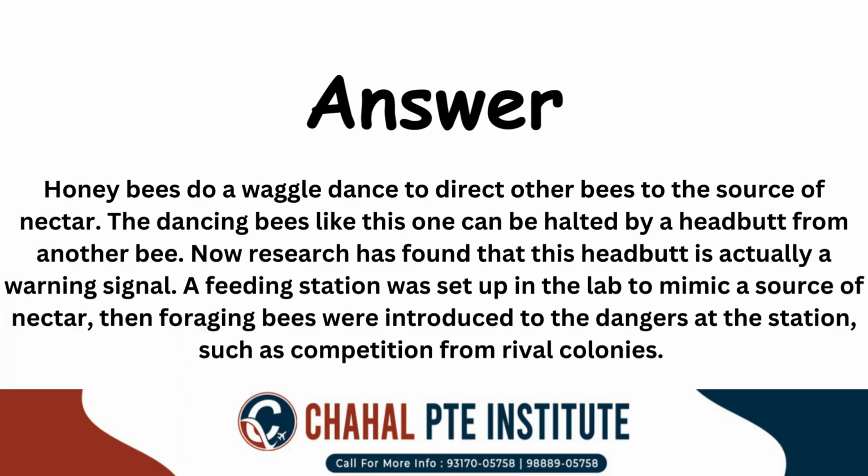Honey bees do a waggle dance to direct other bees to the source of nectar. The dancing bees like this one can be halted by a headbutt from another bee. Now research has found that this headbutt is actually a warning signal. A feeding station was set up in the lab to mimic a source of nectar, then foraging bees were introduced to the dangers at the station, such as competition from rival colonies.